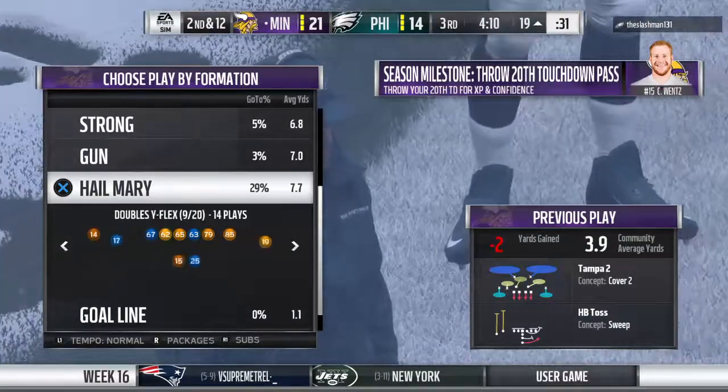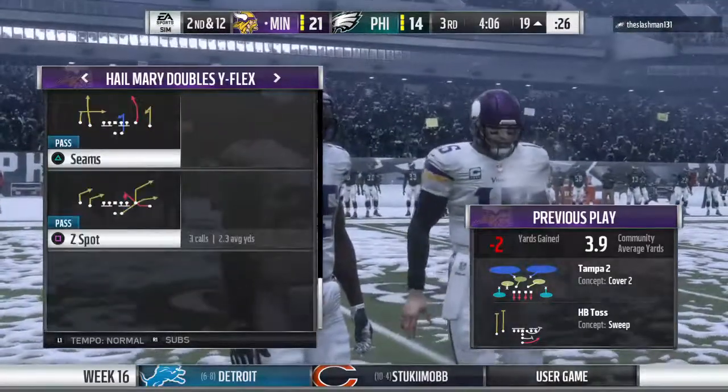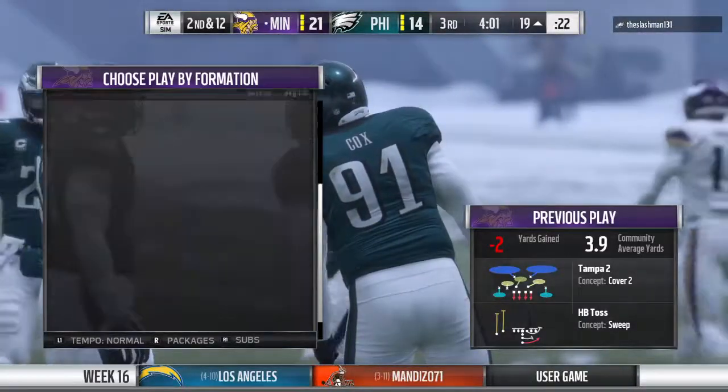So if I'm an offensive coordinator, there's one thing that I know for sure. This is one of the top 5 teams in the NFL against the run. So when I look at my playlist, I'm probably thinking about throwing it.